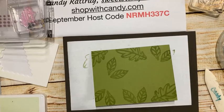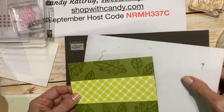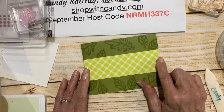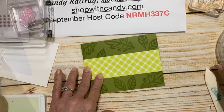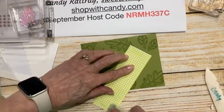Okay, now you are going to be so excited when you see what I'm going to do here. We are going to bring in the gingham, and I am bringing in this gingham from our annual catalog. So this is Lemon Lime Twist gingham. That's part of our gingham collection, our little gingham stack of papers. And I love, love, love Lemon Lime Twist with Old Olive. So let's go ahead and pop this down.